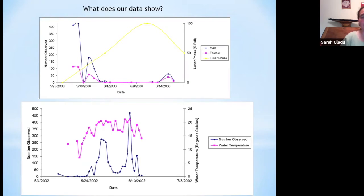And then across the horizontal axis, you've got the date. And this is just a small sampling of data, obviously, to make the point. But what Andrew found across the board was that both the males and the females seem not to be triggered to go into these spawning areas, because that's of course the only place we can observe them in the study, by the lunar phase. So presumably there's something else that is triggering them to go in.